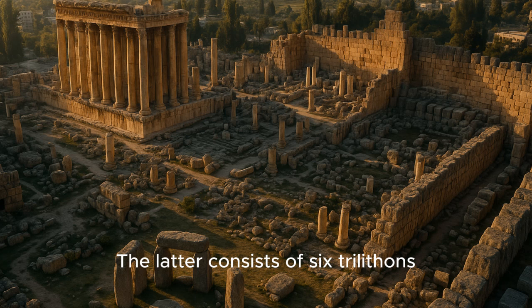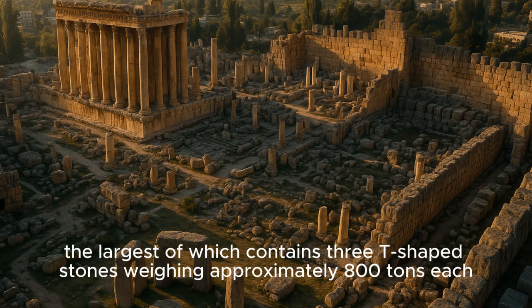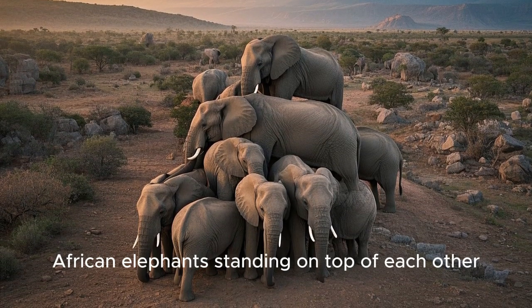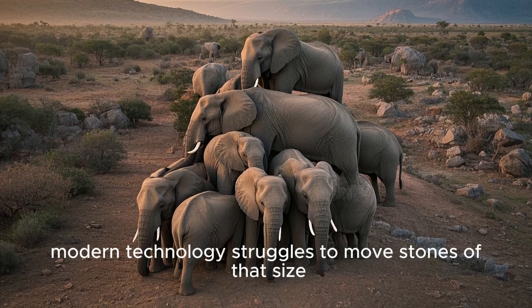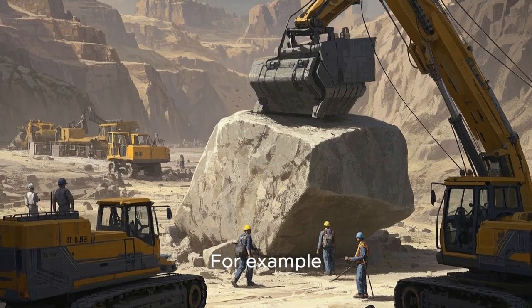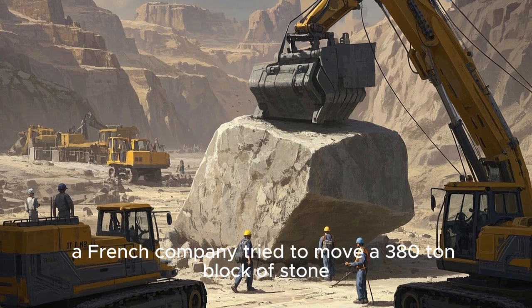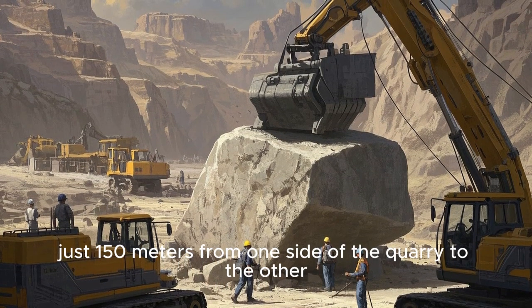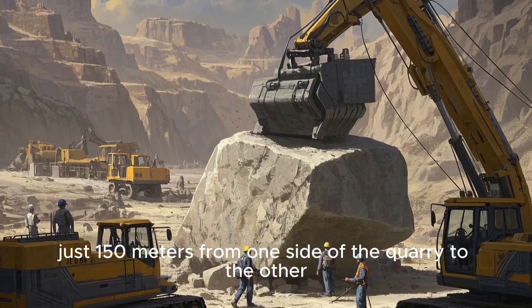The latter consists of 6 trilithons, the largest of which contains 3 T-shaped stones weighing approximately 800 tons each. That's as heavy as 150 African elephants standing on top of each other. And even today, modern technology struggles to move stones of that size. For example, in 1997, a French company tried to move a 380-ton block of stone just 150 meters from one side of the quarry to the other.